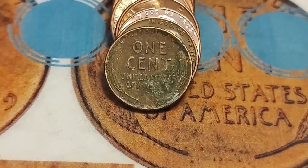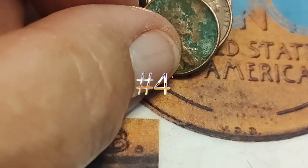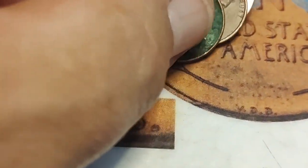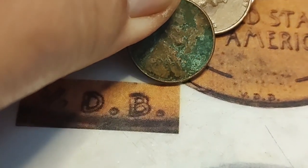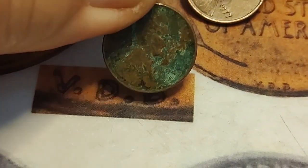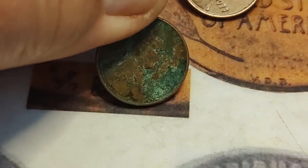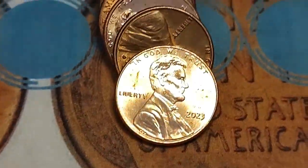Wheat penny number 4. Ooh. I can't hardly read that. Oh, I believe it says 1947. Not the best of shape. He's feeling kind of green. Copper.